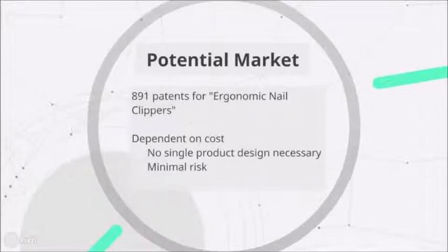Potential market: there are currently 891 patents for an ergonomic nail clipper. However, most of these sit at a price point of about $10 or higher, and we have found that the choice of nail clippers is highly dependent on the cost because there is no single product design necessary. The tool just must be able to cut nails, and since there is minimal risk involved, the choice of nail clippers is highly dependent on the cost. So we aim to redesign an ergonomic nail clipper that costs about $3 to $5.